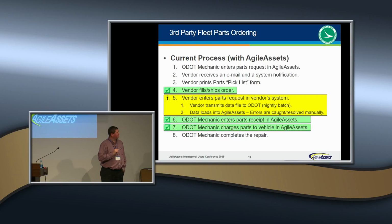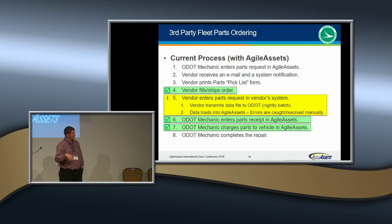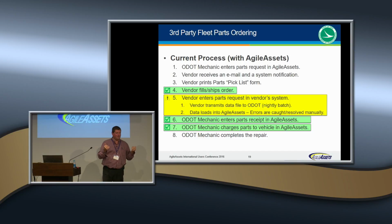But what they do now is when they enter it into their system, they actually send us a flat file, if you will. They send us a batch file every night of all the transactions. We pull a report, and I don't have all this listed there, but we have an Access database where we'll pull a report out of AgileAssets. We'll pull that flat file that they send us and do a comparison. Let it go look for all those errors instead of us having to do it like we were in the old way. It now spits out all these different unique things.